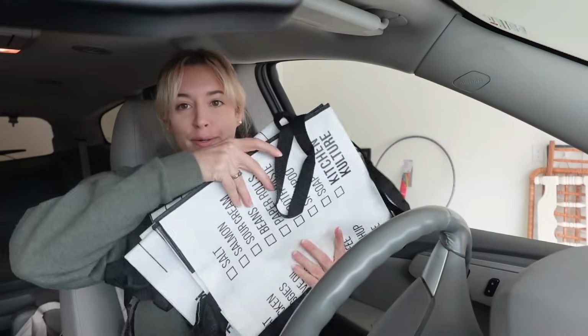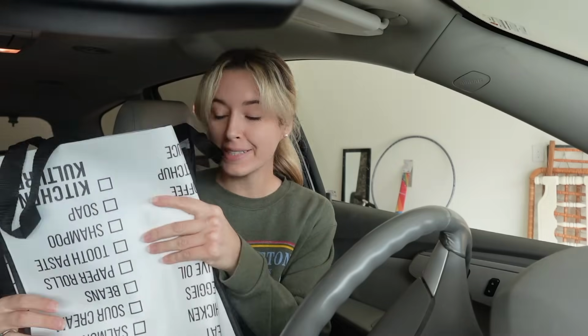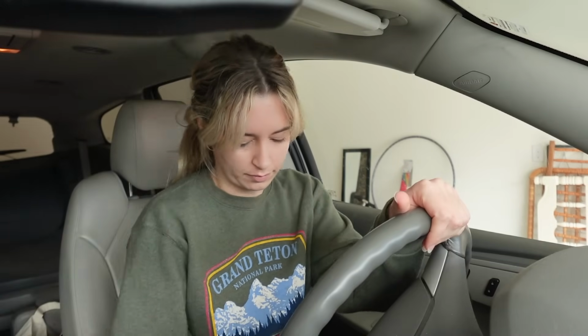Okay, we got my reusable grocery bags. You can find these on my Amazon storefront, because my goal for 2024 is to have less waste, be more eco-friendly, and they're also so much more convenient. I promise you guys, you'd love them if you buy them. Okay, got the grocery list. We are ready to go.